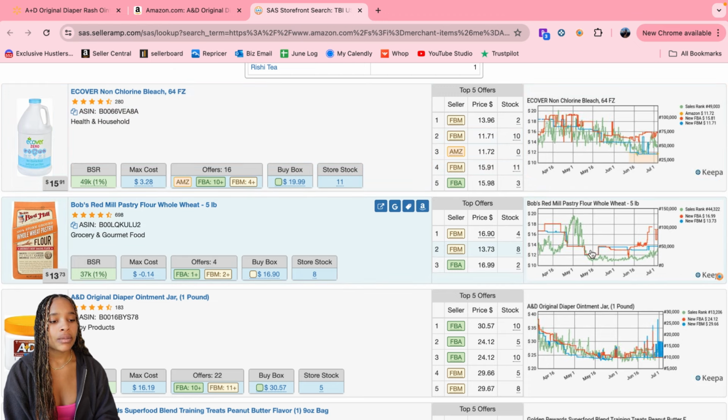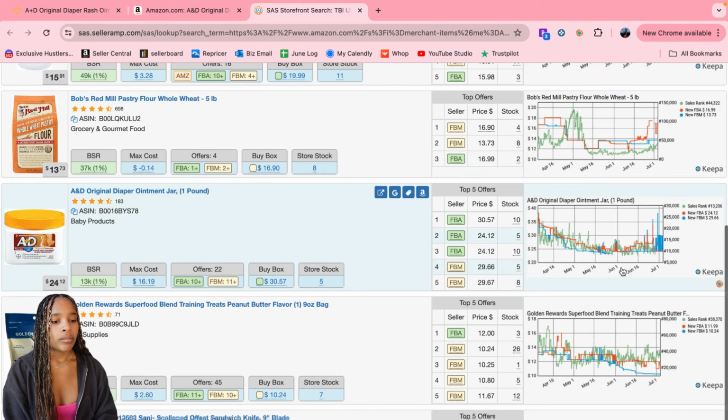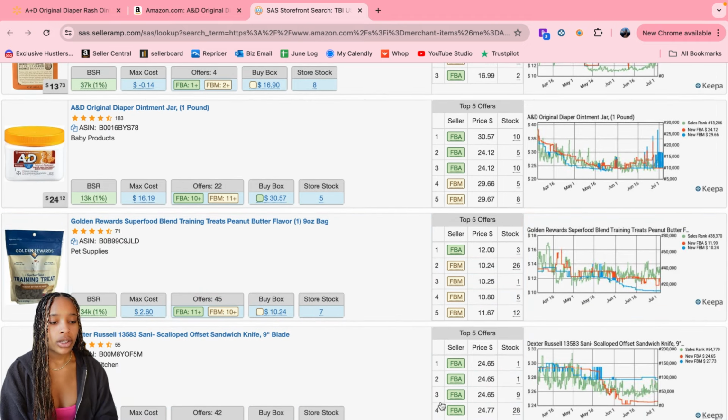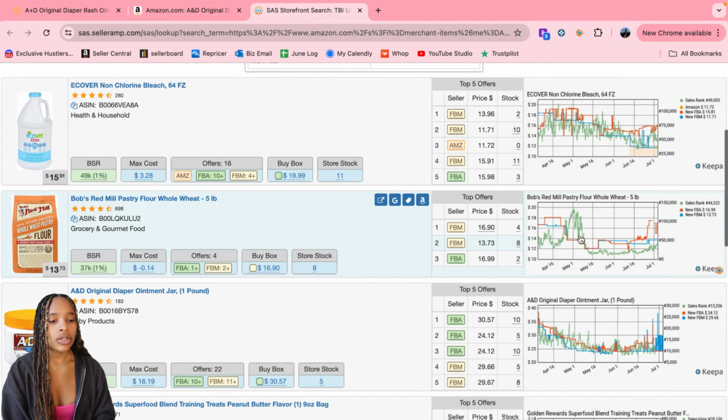Usually when you see this big dip, it means that it's actually selling pretty well. Before, around May 1st, this certain product was not. This one's pretty steady, this one is a little steady. So that's the first thing you would want to look at quickly, just the graph itself.